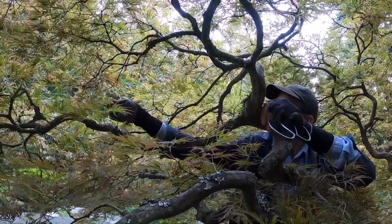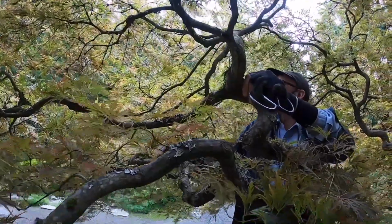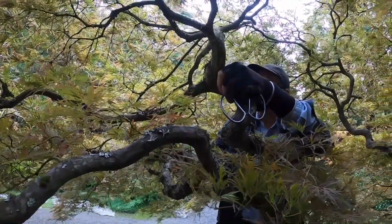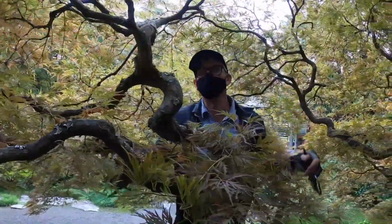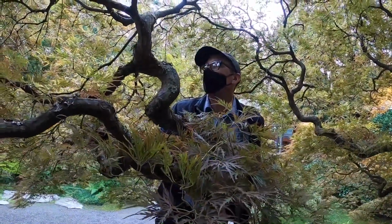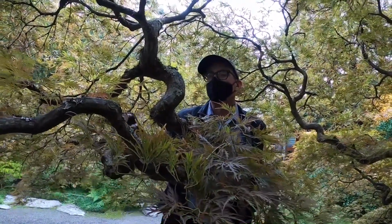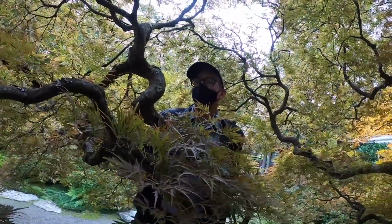And this is a good season to do the pruning for maples? Yeah, well, if the trees are healthy and irrigated, yes. If the trees are stressed right now, this isn't a good time. Our trees are healthy, they're irrigated. I like doing it at this time because they're not going to grow back. They won't resprout like they would if you did it in the spring or earlier in the summer.